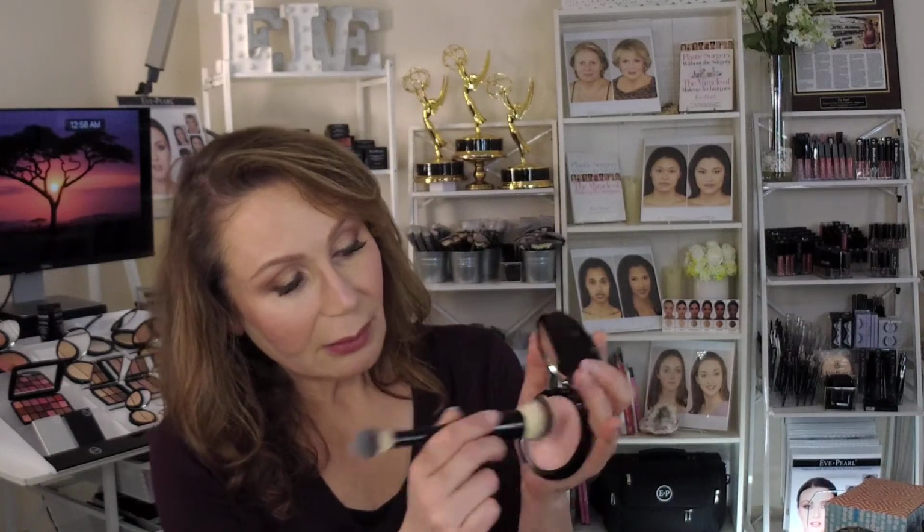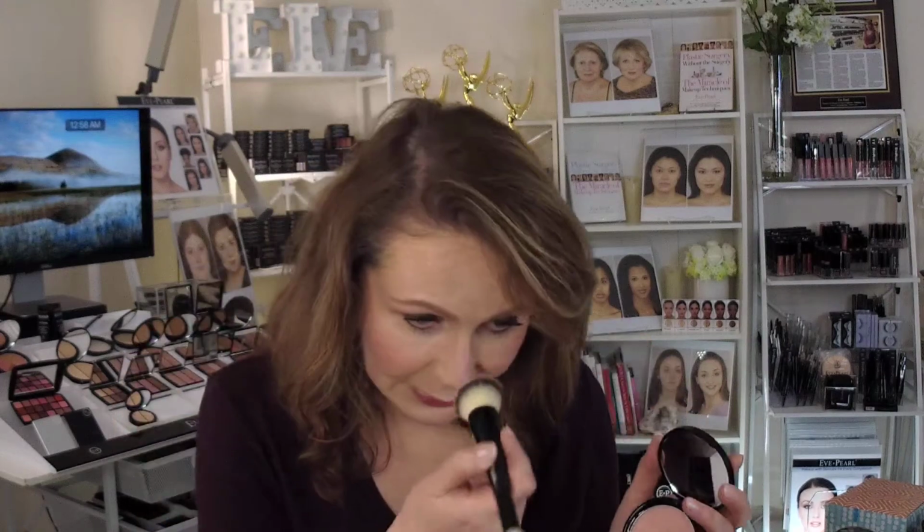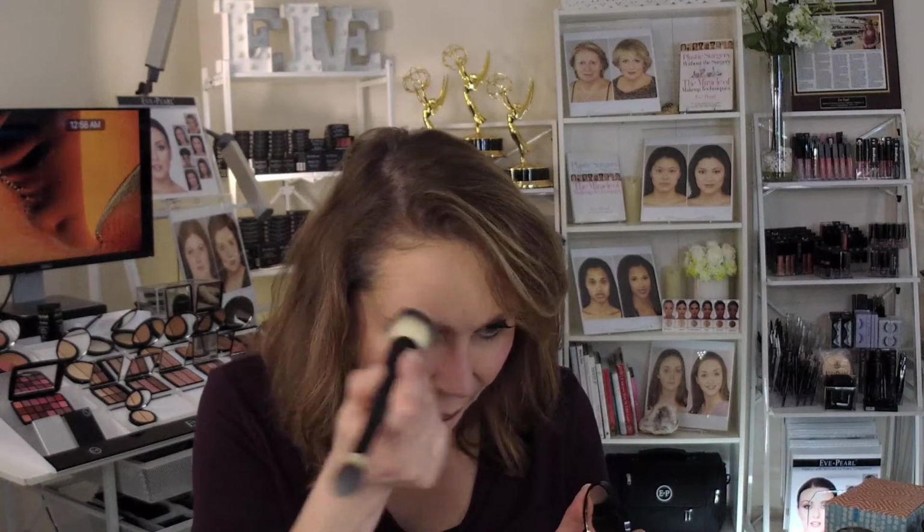The way that you use the Invisible Finish, you can use it with the puff. But what I want you to get used to using is this. And if you need a little color, this is the 206. You take a tiny bit. You're not going to see anything. You can use it just to here, like I'm having a little sweat thing right over here. Watch. It's gone. It takes away all the shine.